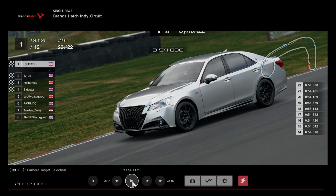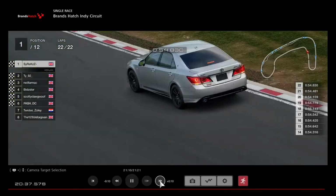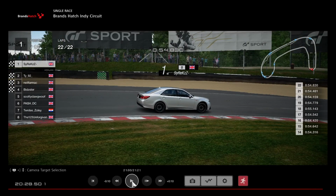So as we come back from that then, there is your winner, Sarex in the Crown Athlete. A big well done there to Sarex. And we'll just get a decent shot of him. There he is. So he wins the race.